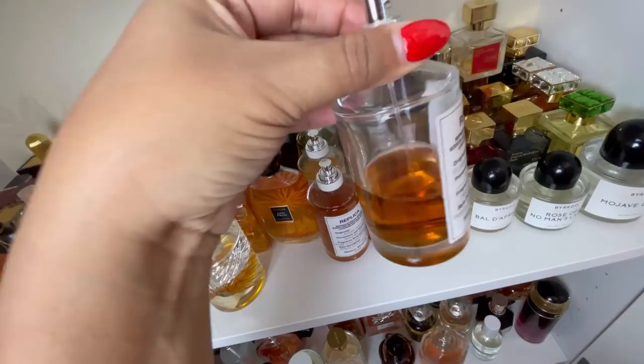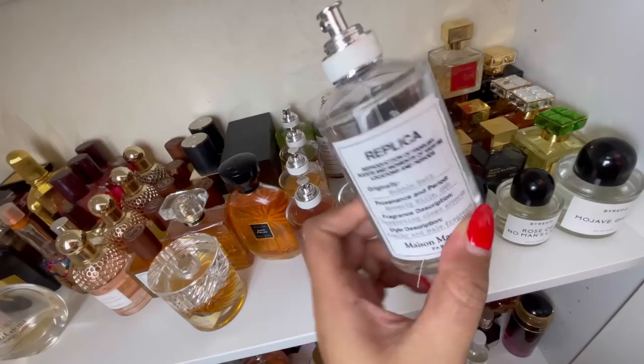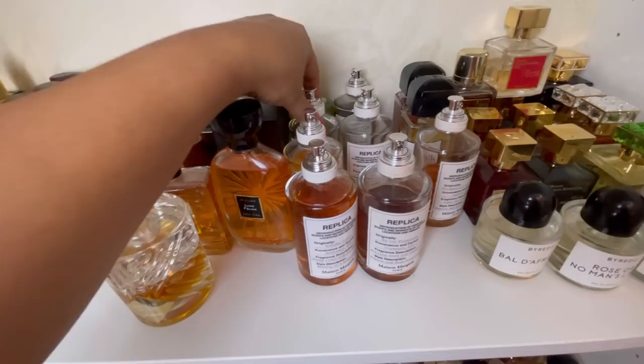This one, I finished it up completely, which is Bubble Bath. I use this actually more for my sheets in my room. Every single day I would spray my room and it smelled so, so good. So I'm probably going to get another one of these. What else did I wear a lot of?